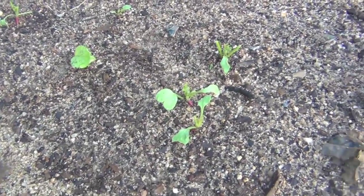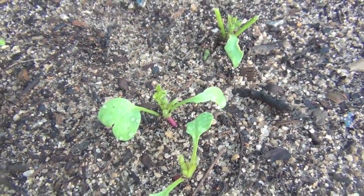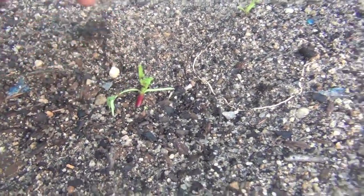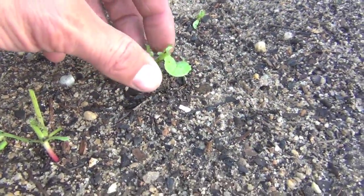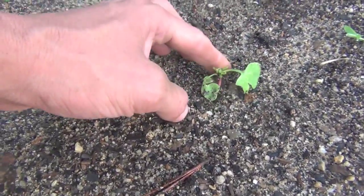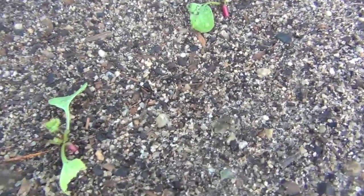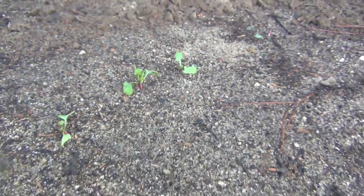Here's my radish I was talking about. Looks like a rabbit done come in here and helped itself. They had some real big leaves on them too. Guess I'm going to have to invest in a fence. They're not looking too good. He must have just come in here last night, or yesterday, and they looked like they were going pretty good. Oh well, I guess that's what you got to deal with, wildlife.